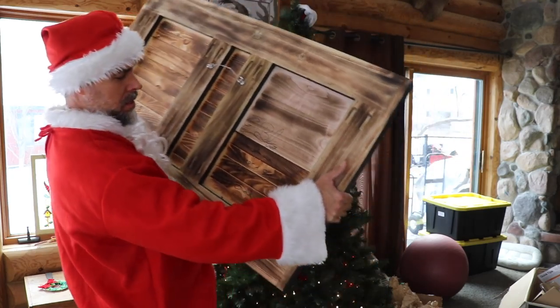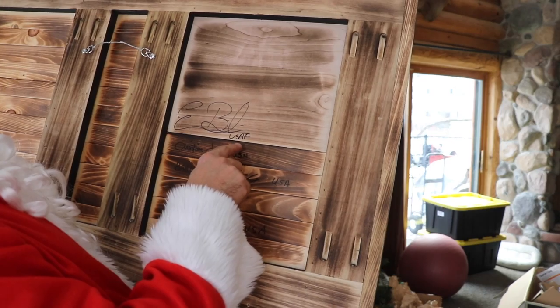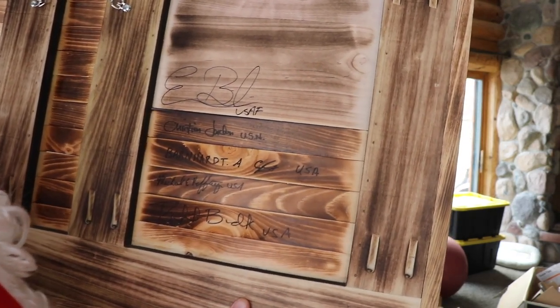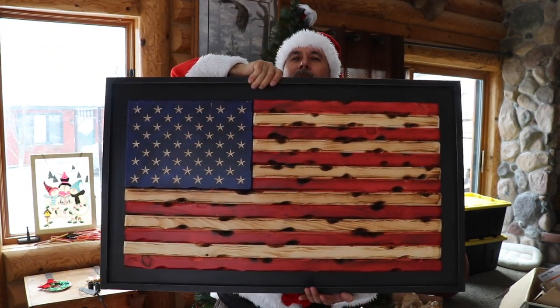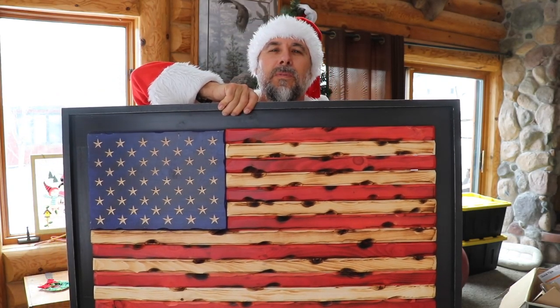Wow. Check it out. This one's signed by the guys that made it. Look at this, US Air Force. Oh man, look at all of these signatures, you guys. I support them, I hope you guys will too. God bless America, God bless our vets, God bless the guys and gals out there fighting to keep us free.